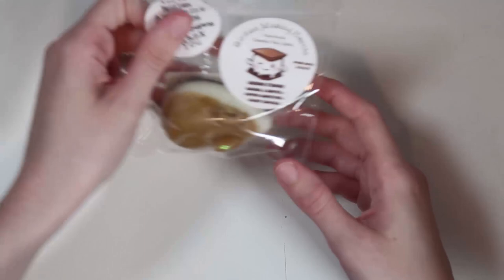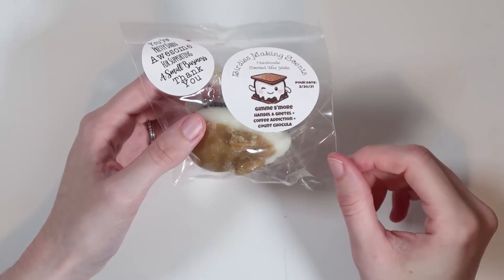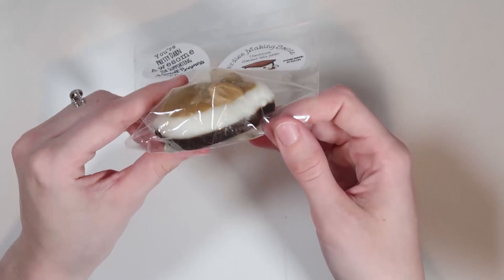And then this is so cute. This is called Gimme S'more. I'm running out of breath already. Gimme S'more, Hansel and Gretel. I don't know what that means. It might be one of her scent concoctions. Plus coffee addiction, plus Count Chocula. And it's like this little s'more mouse. So cute. Let me see.